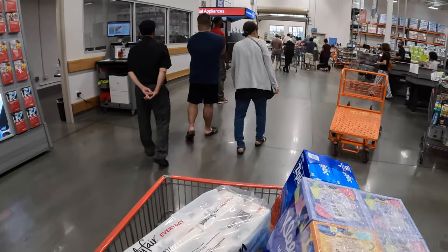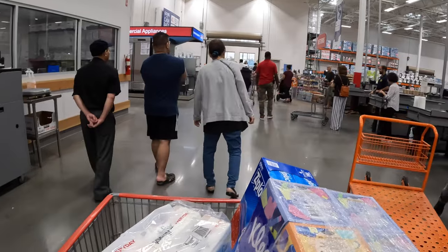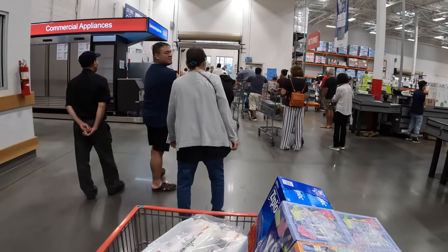Chicken is getting super expensive now, so might as well get it from here. Yeah, it's gonna require some cutting and trimming, but for $2.09 a pound, a lot better than $8.99 at a regular grocery store.